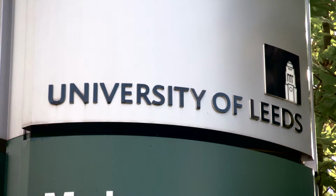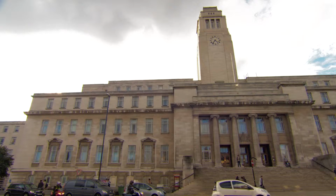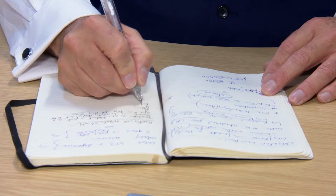I think the importance of the business-academia interaction is incredibly useful, because we provide them with a perspective on how this product might be deployed in real-life clinical situations. And that helps craft what they do in a very, very unique way.